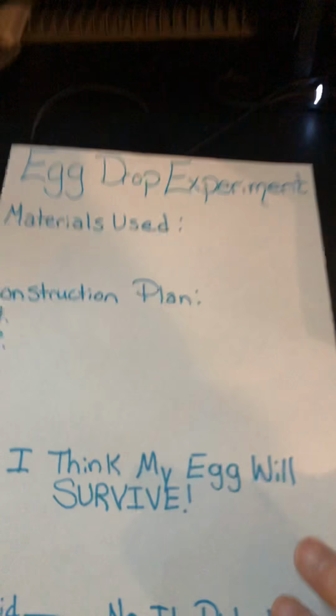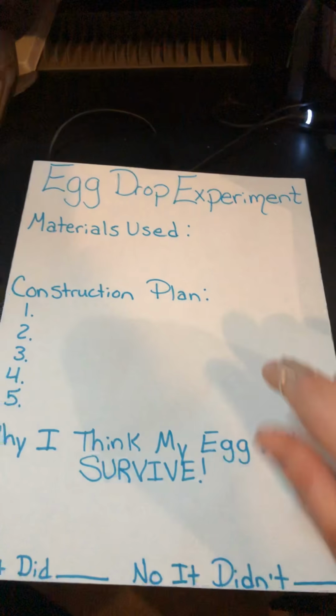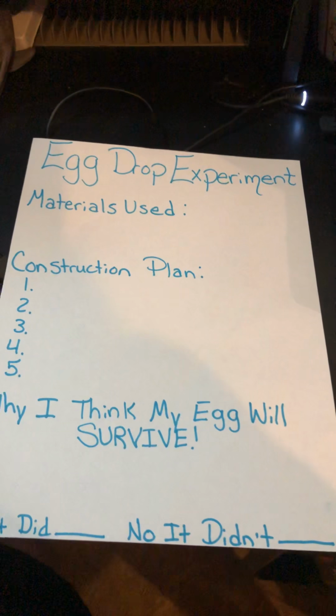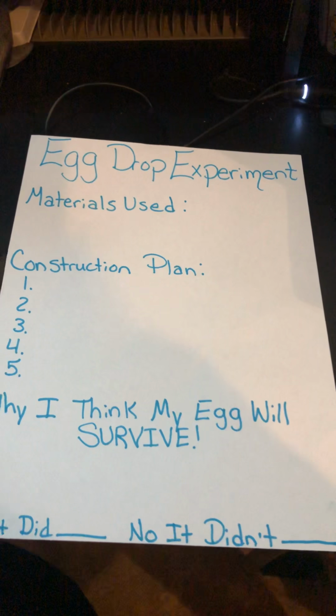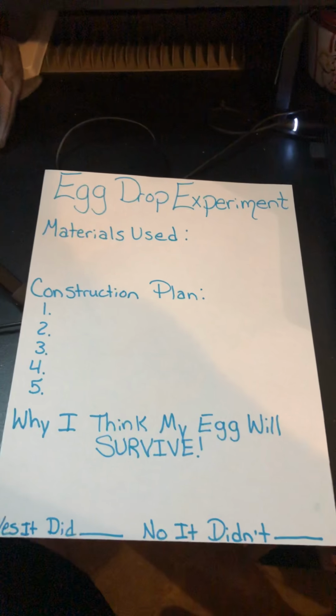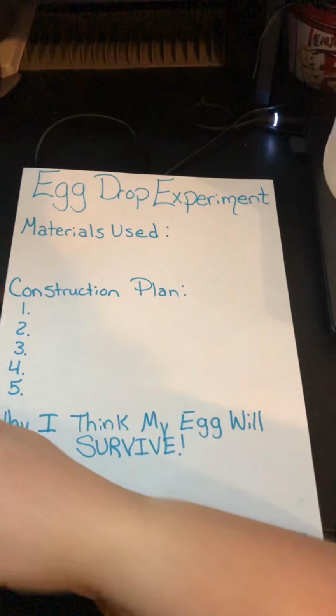I'm gonna take my phone off of here for just a second. So bear with me. Okay, so let me switch this. Okay, so here is our egg drop experiment paper, the one I told you about a minute ago. So there's the egg drop. That's what you need for the egg drop experiment. That's how your paper can look. And it doesn't have to be perfect because you can use whatever you have at home.